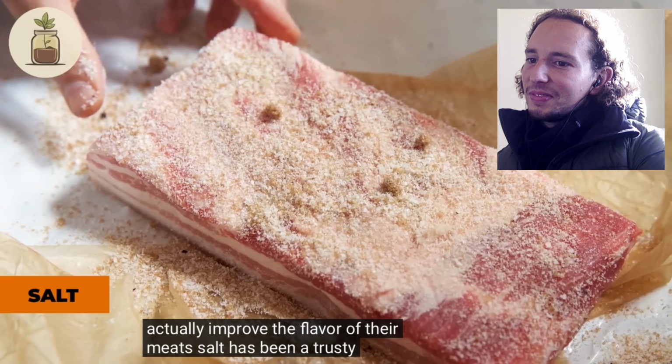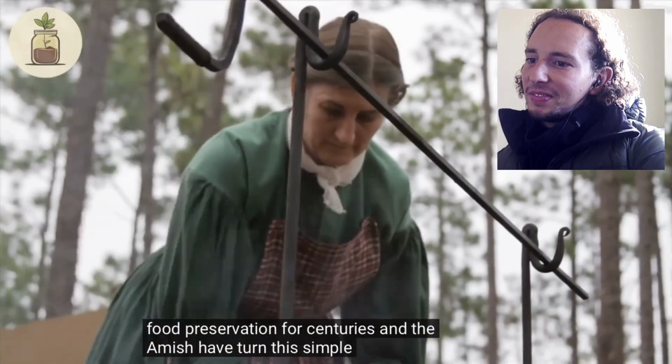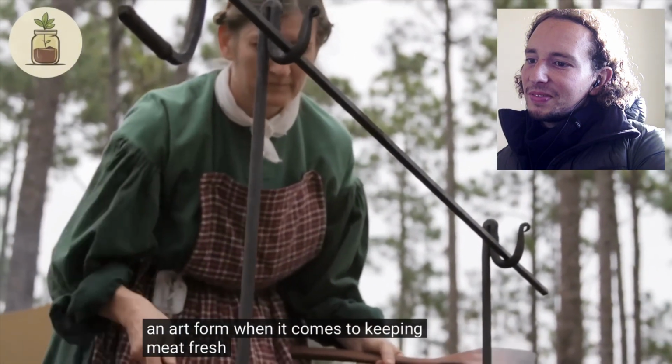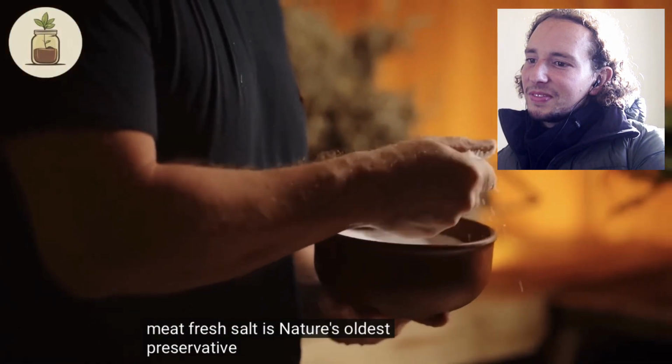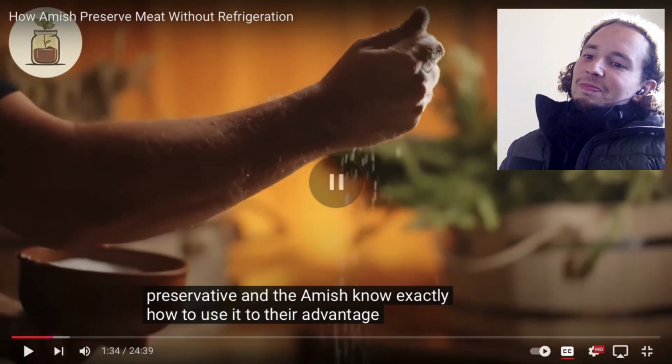Salt has been a trusty ally in food preservation for centuries, and the Amish have turned this simple mineral into an art form. When it comes to keeping meat fresh, salt is nature's oldest preservative, and the Amish know exactly how to use it to their advantage.